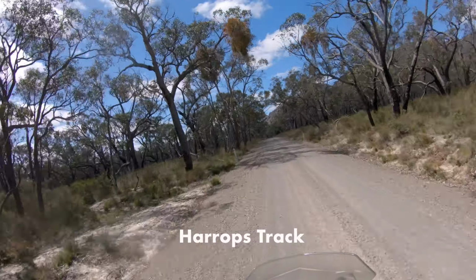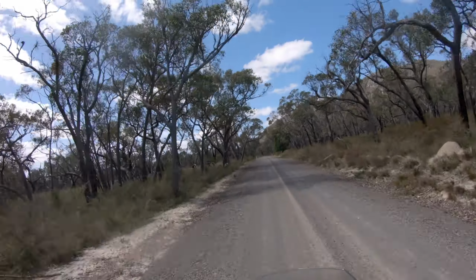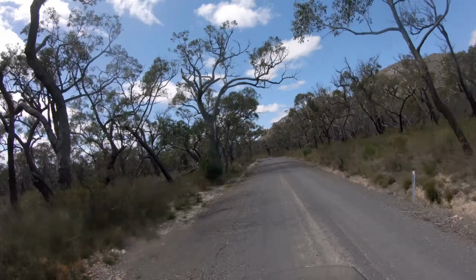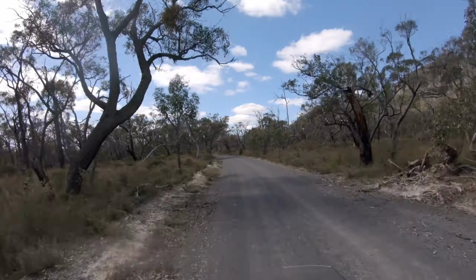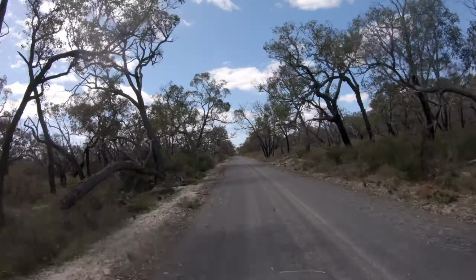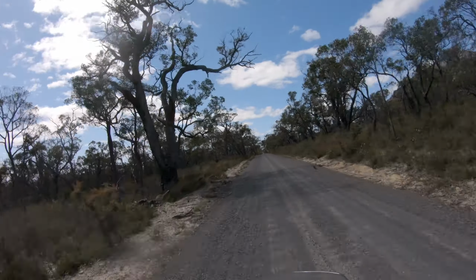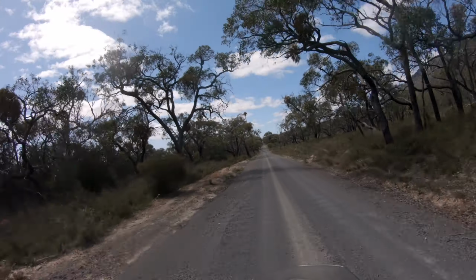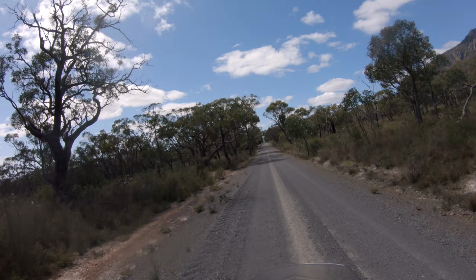We've turned onto Harrop's track, which looks pretty regular. But we're up close and personal with the Grampian ranges on the right. Limestone. Thought it was granite, but it's limestoney. Anyway, sometimes adventures don't pan out the way we want. Is what it is.